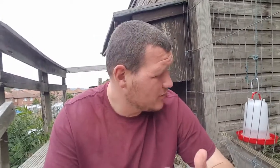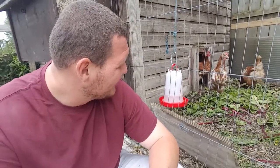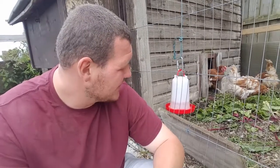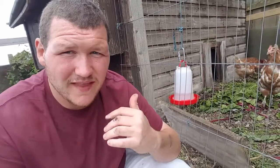Some of them are looking really healthy. One or two of them are looking a bit rough, but I don't know if that's molting or if it's pecking or what. That one that's coming out looks a bit ruffled up. But I've been speaking to the lad down the bottom. He's kept hens for years, and he says that they'll bounce back. I think them are actually new fellas coming in.